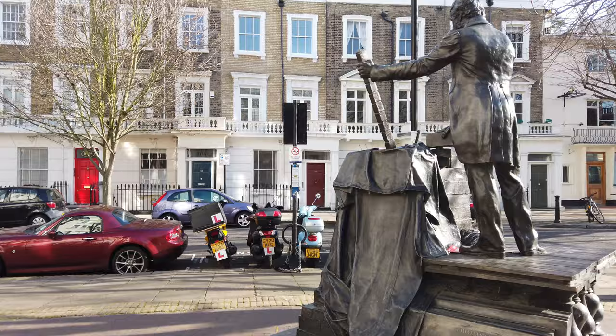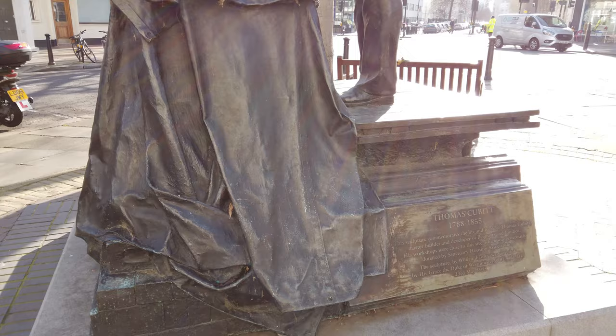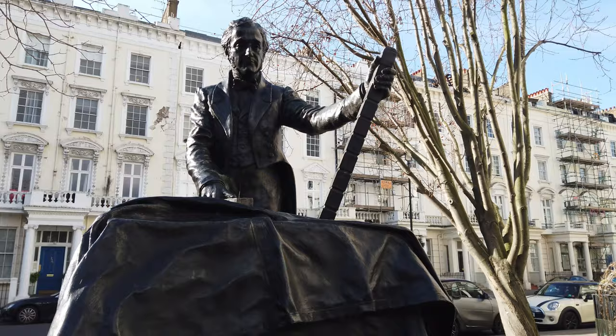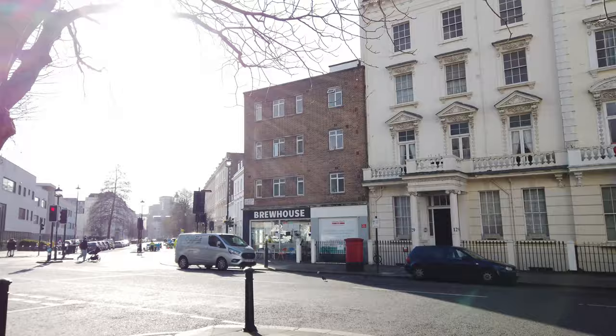So there, see, not making it up, there's a plaque for Thomas Cubitt, 1788 to 1855, master builder, developer of Belgravia and Pimlico. And here he is. And there's the man who developed all of this. The original gardeners here, I think he paid them all off quite handsomely because there was a lot of opposition to taking all this ground and building on it. How little things have changed. So he paid them handsomely for giving it all up, basically.